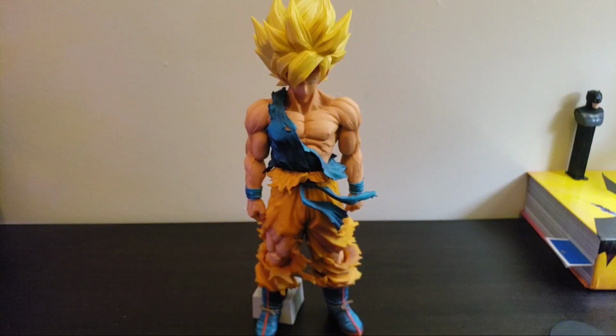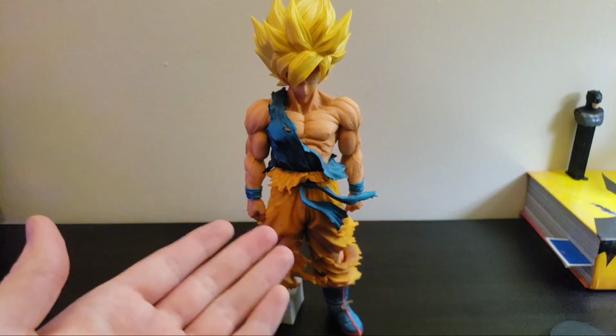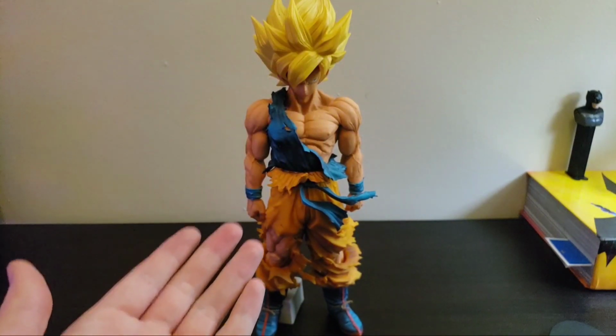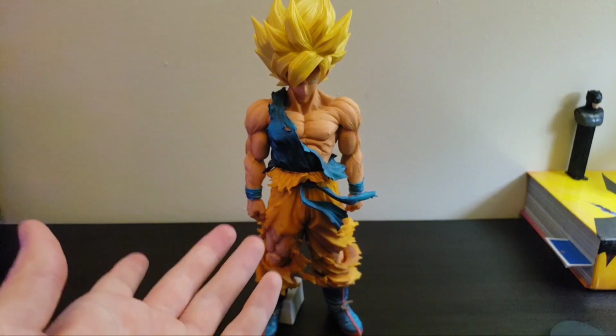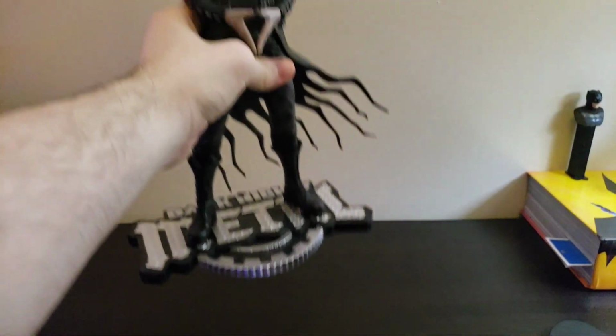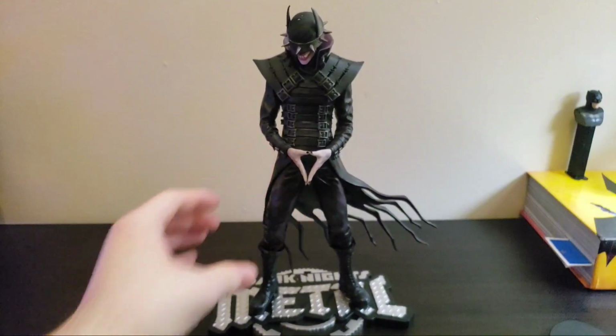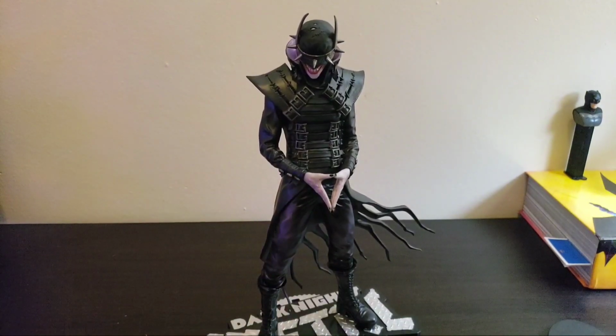This is also probably the rarest figure that I own because you could only get this by pre-ordering the Dragon Ball Xenoverse 2 video game, which was like 6 or 7 years ago at this point. Damn. Next, after my pride and joy, is this. This is a statue of the Batman Who Laughs.